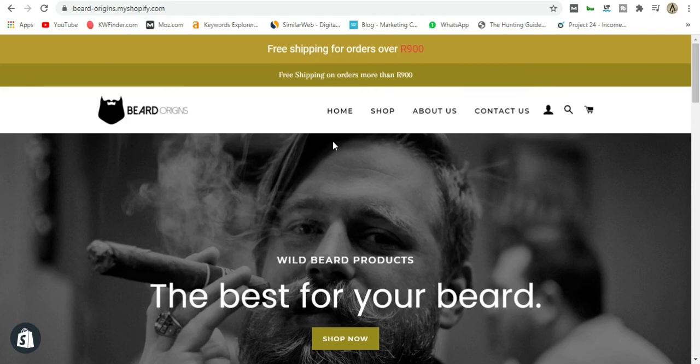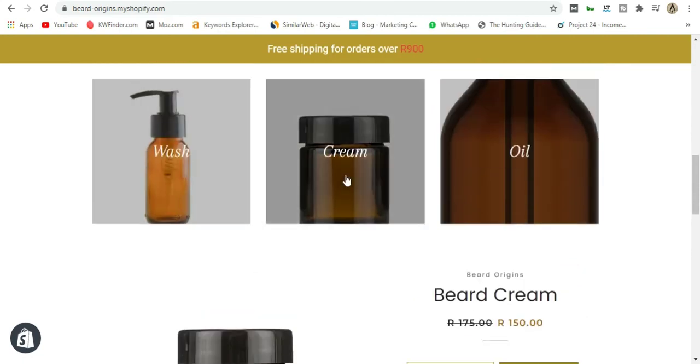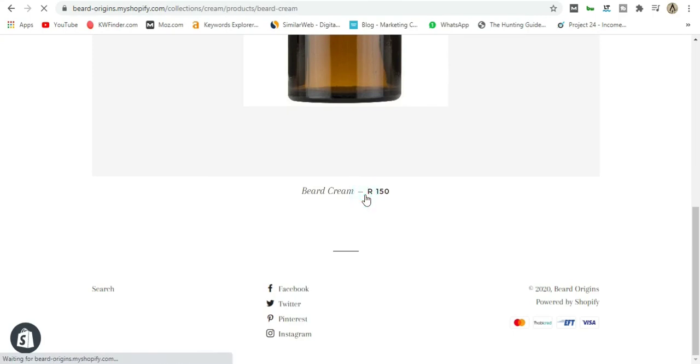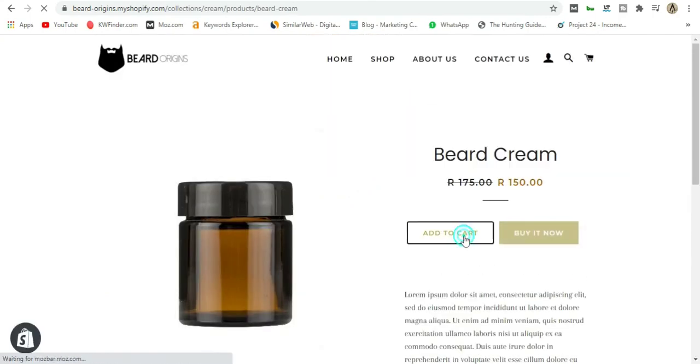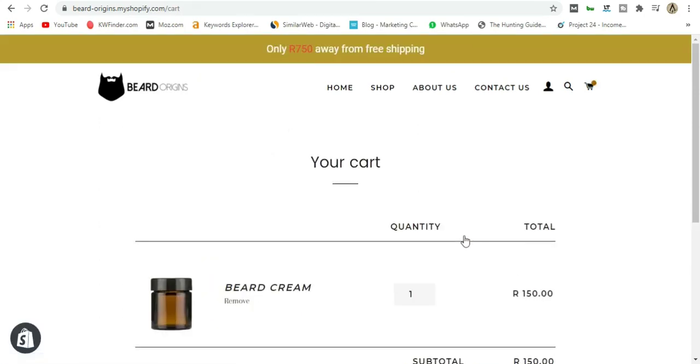So now if someone goes ahead and orders maybe one of these creams, and they add it to the cart, 150, now it says only 750 rand away from free shipping. So this is a great way you can encourage your shoppers to spend more money on your site. So let's go ahead and make this actually 6.